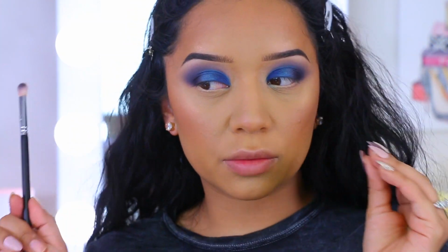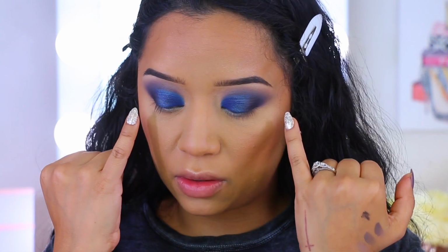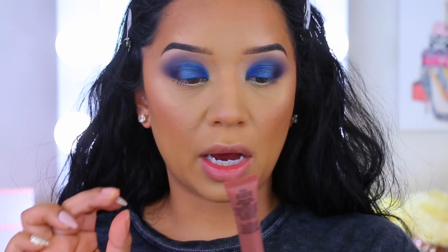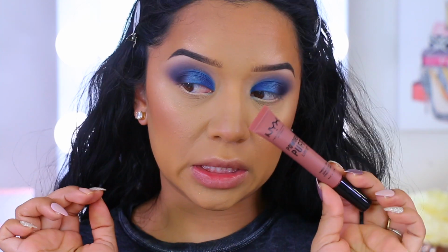Now that we're all smoked out, I'm really feeling this look, you guys. I'm just going to repeat the same steps on the lower lash line, and then I'm not sure if I'm going to wing it out. If I do, I will let you guys know, but we're going to pop on some lashes, and I'm going to show you guys the lip product, the Powder Puff Lippy in the shade Cool Intentions.